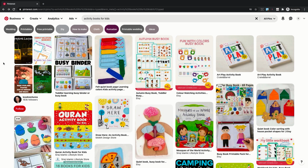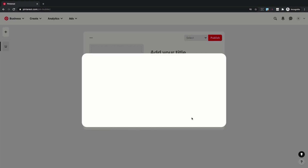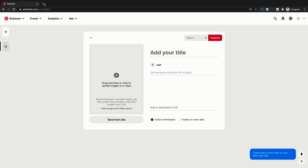So let's create a basic pin. For that, I'll click on my profile picture in the upper right corner. I'll click on this plus sign and I can just create a pin or a board. Let's create a pin. Now, there are two major ways you can go about creating a pin for your book. The easiest way is to just go to your product page on Amazon.